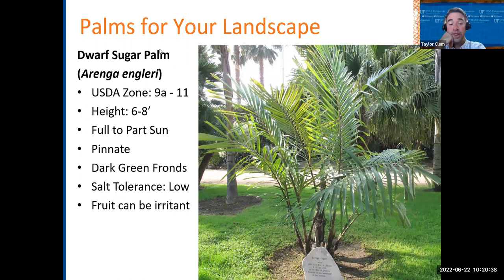So this is a cool one. This is also a neat one because people will use it as an indoor houseplant, which is really cool. This is called a dwarf sugar palm. The dwarf sugar palm has the same type of conditions, zone 9A to 11, but it's much smaller. It's going to be about 6 to 8 feet tall. It likes that part sun. It has that pinnate leaf, so it's like a big feather.